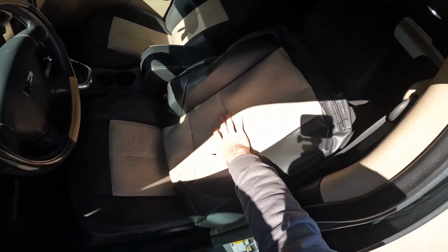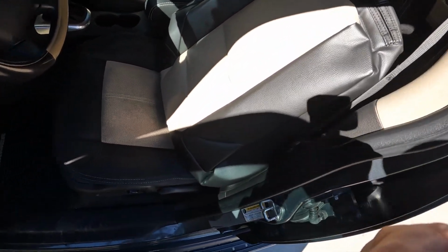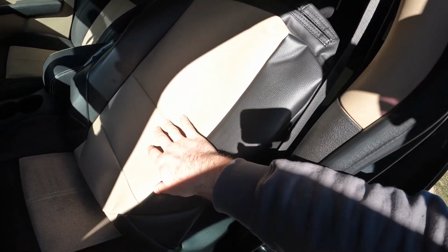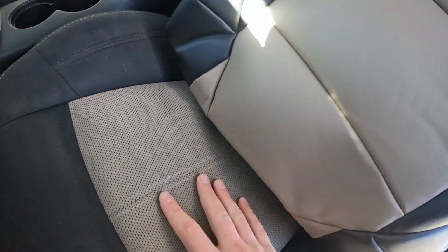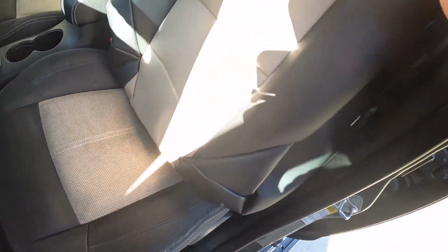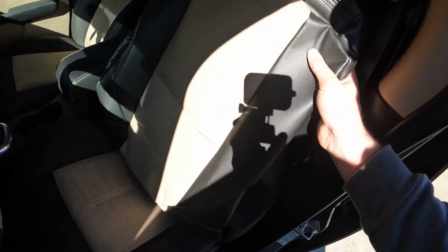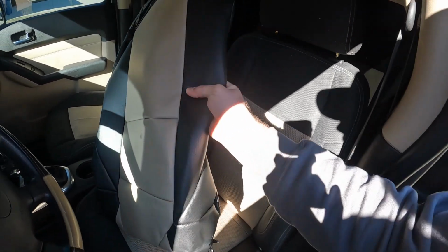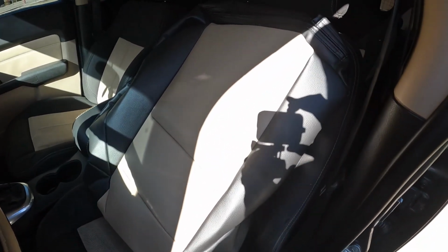But the thing I wanted to really point out here is the color. So I got this beige and black, which is what it was called on the website, and it actually matches pretty well, almost identical to the factory seats, because I wanted to keep this style and keep the two-tone going on. So what we're doing here is bringing the two-tone up, so it's going to change it just a little bit, but it's going to keep it really nice to factory style.